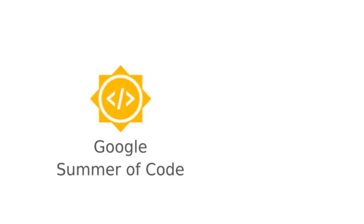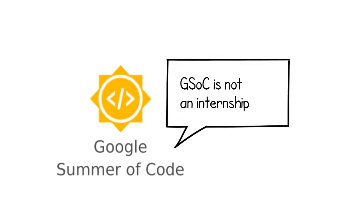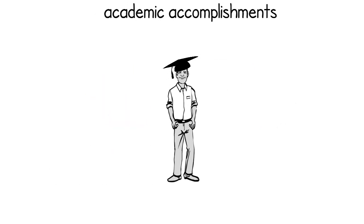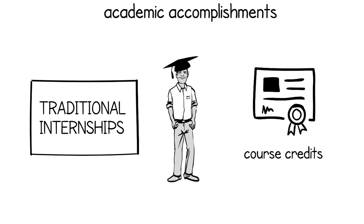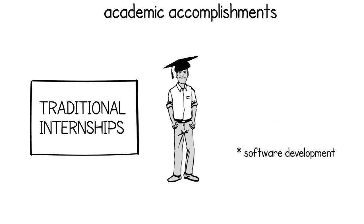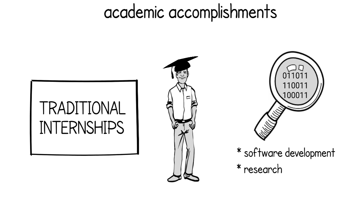Even though Google Summer of Code does not define itself as an internship, several students entered the program as an alternative to traditional internships. In some cases, students even used participation for obtaining course credits and for developing software that was essential for their research.